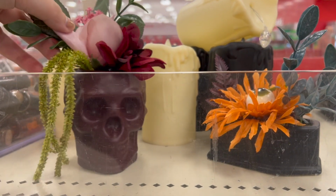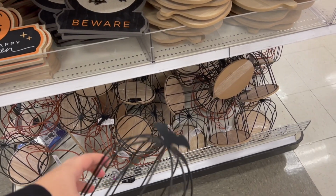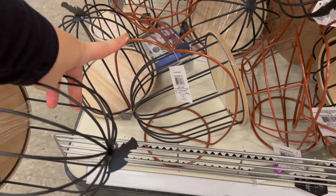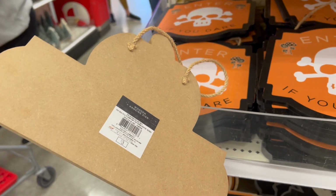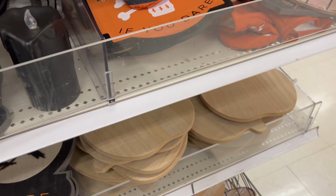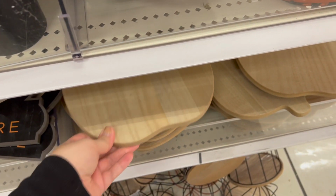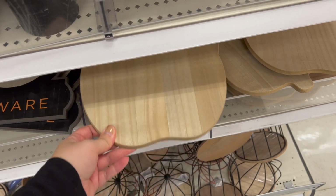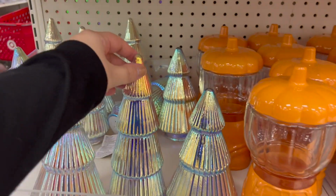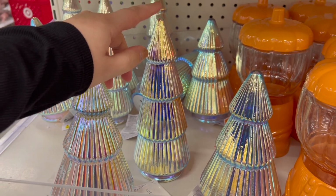Okay, but why are these actually super cute? I love this one, but they have a couple of different ones too. A bunch of these, which this one has a bat at the top, and this one has an apple, super cute. Some signs, $3, a happy Halloween, enter if you dare. And then, oh, this beware one, and this pumpkin charcuterie. These are so, so cute though. I'm not ready to do a Christmas shop with me yet, but that, oh my gosh.